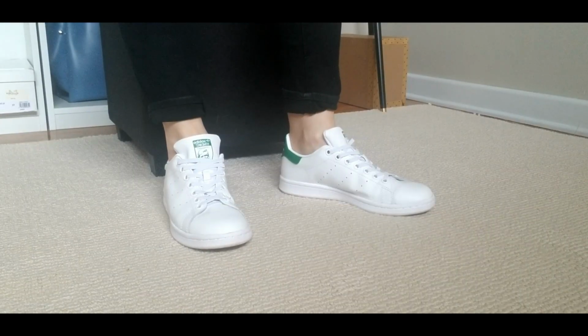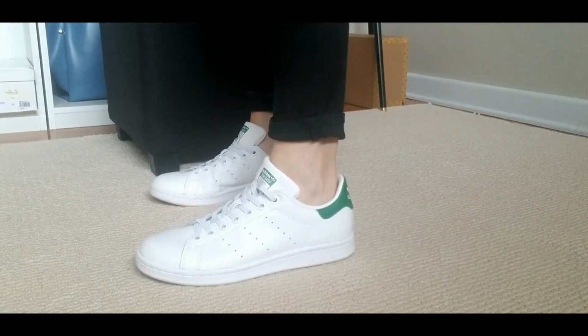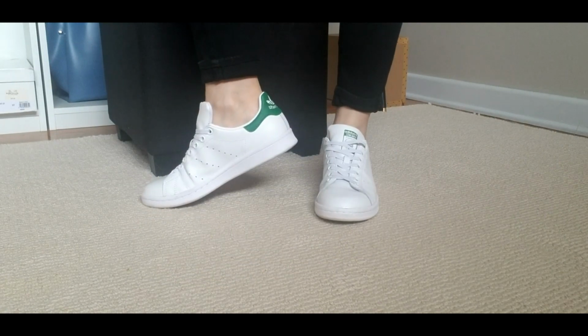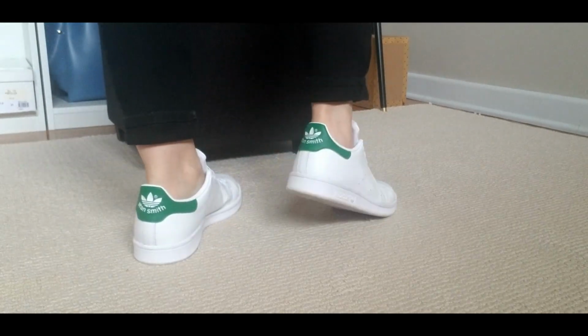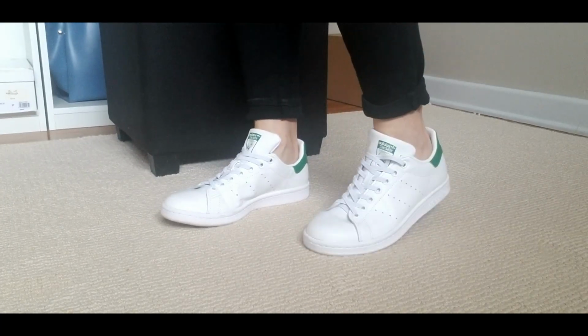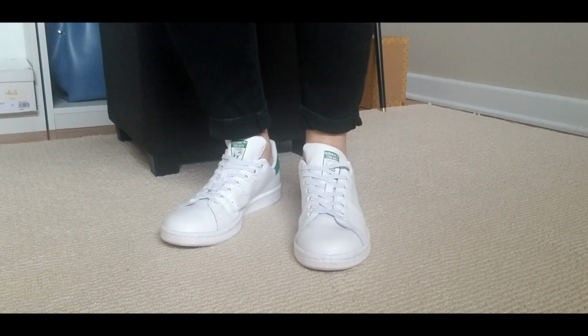Now let's talk about the construction of the shoe. The Adidas are made out of leather, and the leather on the Adidas is nice and soft, and that is because they put a lot of padding underneath it. So when you first put your foot in them, they're squishy. You can feel the squish of the tongue, you can feel the squish of the padding around the back of your heel, and even on the sides there's a lot of squishiness to these. So it does feel very nice on your fingers, and when you do put your foot in them, you do get that really comfortable feel.